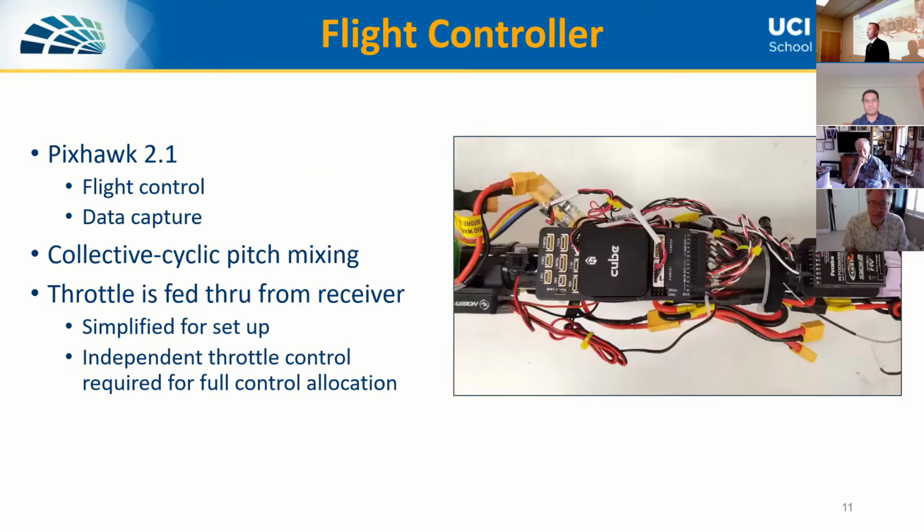All right, the PICSOC 2.1 was used for flight control and data capture. Cyclic and collective pitch mixing is performed inside the flight controller, and the throttle signal is fed through directly from the receiver to the motor controllers. This is due to lack of output channels on the flight controller. However, for an expanded flight envelope and to explore some of these other control allocation strategies, it would be important to be able to control the RPM of each individual rotor from the flight controller itself.